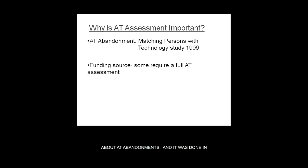Well, assessment is important because there was a study done about AT abandonment, and this is an older study done in 1999. It's called the Matching Persons with Technology Study. I know 1999 isn't that old to me, but for some of you it might be. And what it basically said is AT gets abandoned because, 1, the technology is not well matched to the individual need. And that's probably because there wasn't a good assessment done. Correct. 2, little or no training was provided.